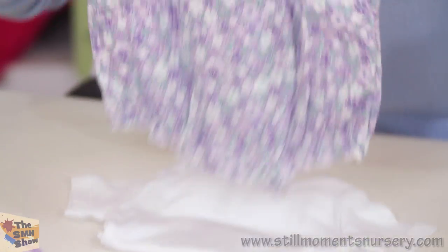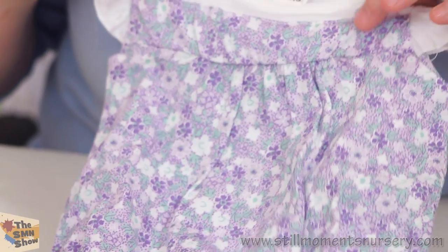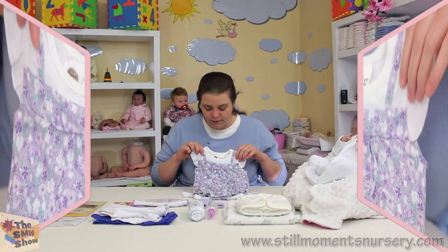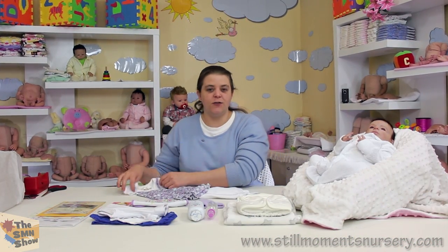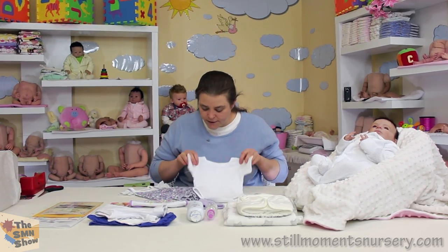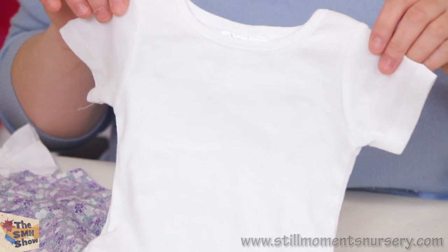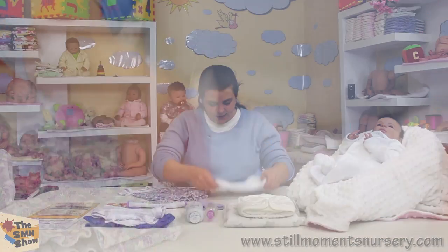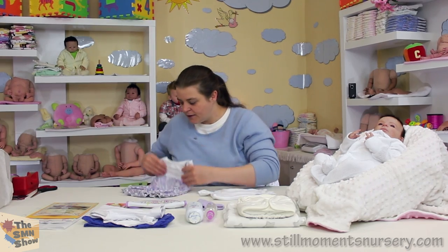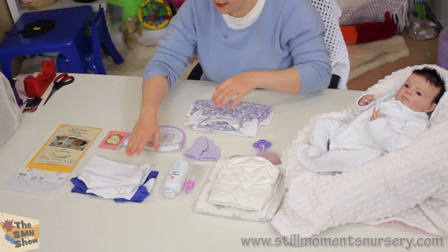And she's also got this little purple one-piece outfit, so little purple flowers on it with the little green leaves, which I thought was really, really sweet. And then because she's got the three-quarter arms, she's going to need a little top to go underneath, so I've given her a little onesie so she can wear that on its own, or she could put this under the outfit. So she's got those outfit sets to be dressed up in, which is really good.